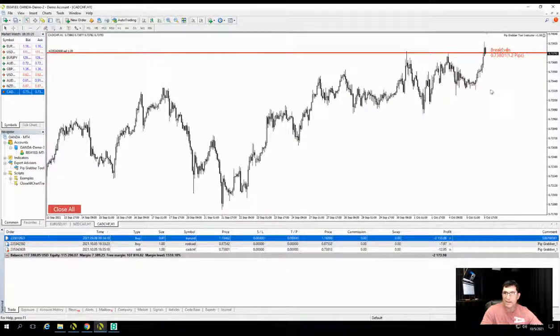All right, so I'm in. I'm looking for a 20 pip grab on that. And once I hit the 20 pip grab, I'm going to get the heck out of Dodge. All right, next trade opportunity right here is coming up on the US dollar CAD.